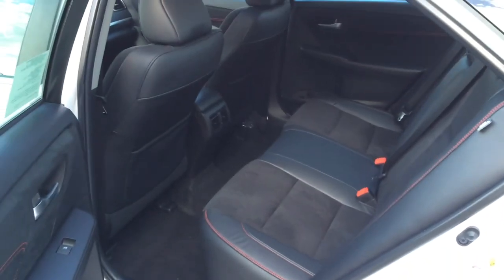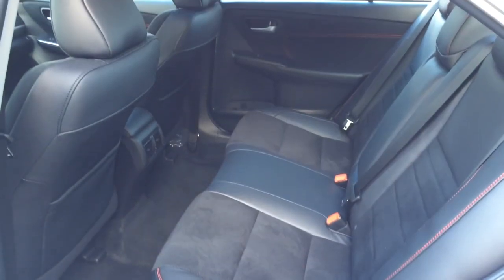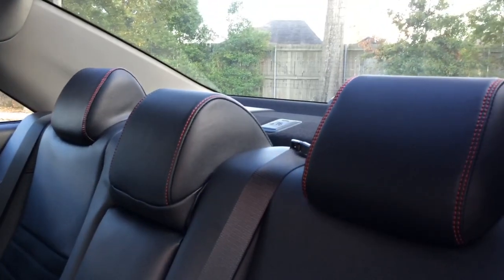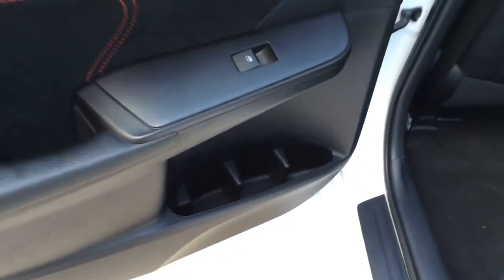Okay, so here's the rear seat. It is very spacious in the back and offers seating for three. Rear seat does feature folded option. You can fold it down to 60 or 40 split to get extra cargo space. And here's the look to the rear door panel.